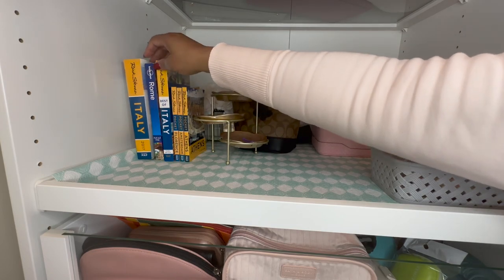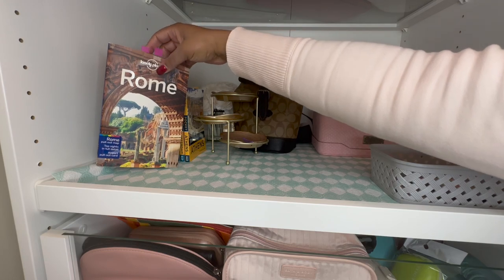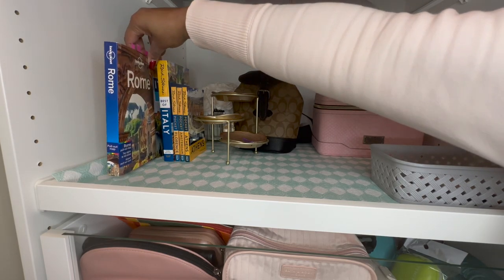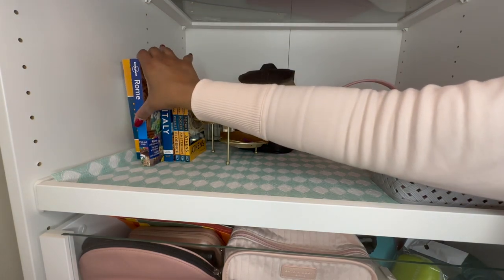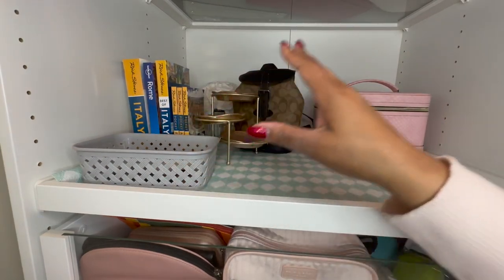And then I have a Lonely Planet travel guide as well. So I've used this a little bit. I'm actually taking another trip to Italy this year. So I'm going to brush back up on a couple of things in my travel guides, but I keep those right there. So that's this shelf.